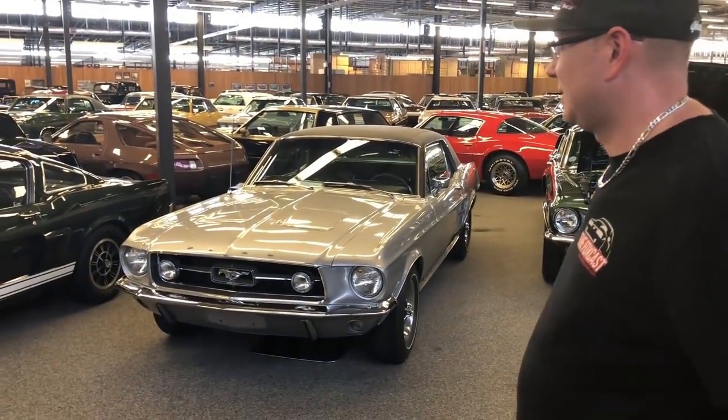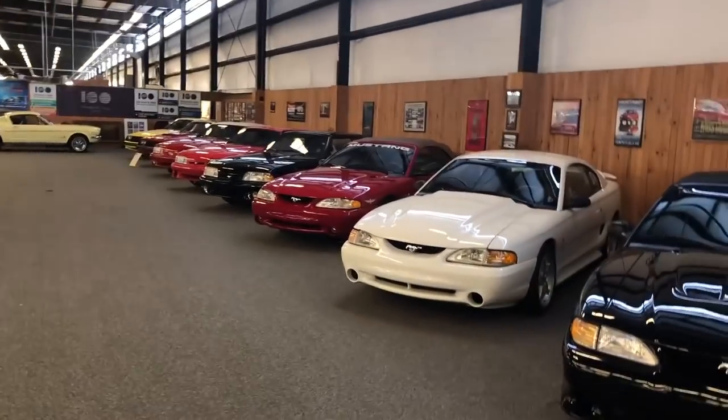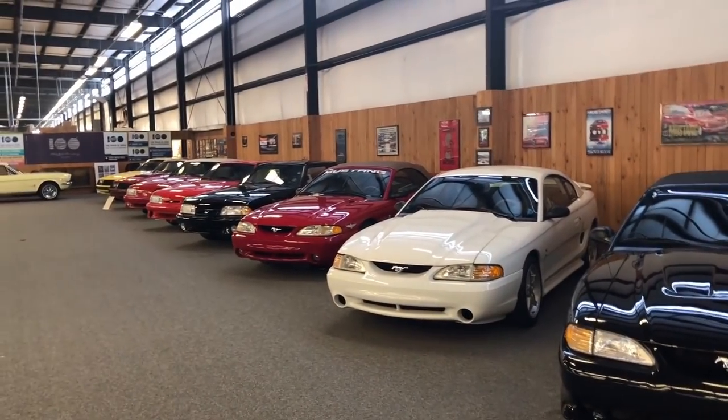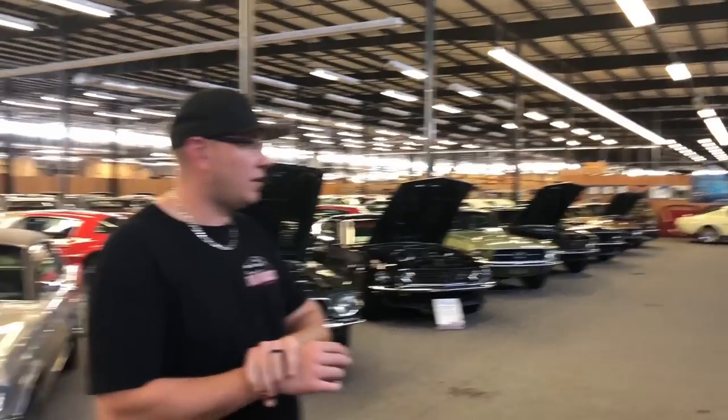So that's my whole philosophy, man. That's why the still-in-the-wrapper cars are really amazing, and seeing them in person, it's like you go back in time. But I appreciate them driving, but it is nice to see cars that are still in the wrapper because it gives you a great representation. It's like somebody is saving history.